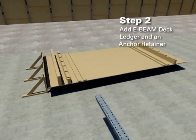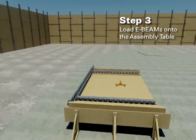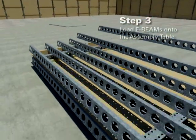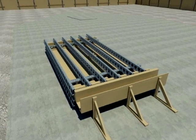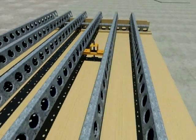Step 2. Add an E-beam deck ledger and anchor retainer onto the assembly table. Step 3. Load E-beams onto the assembly table in designated slots and use EFCO quick bolts to fasten to the E-beam deck ledgers. Bolt on the deck anchor retainer and square the assembly.